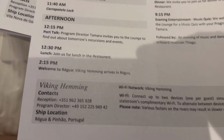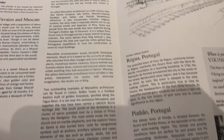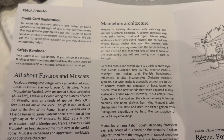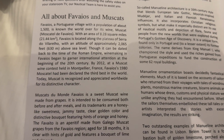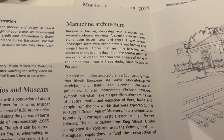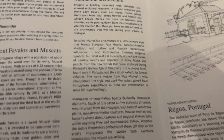everything that you're going to do. It'll tell you what the weather conditions are expected to be. Then on the inside, it generally gives you information pertinent to what the day is all about. So today we're going to the Palace of Mateus, and they make, I believe, some Muscat wine. So there's some information about that here. We're going to learn all about Manueline architecture, which is King Manuel, a style of architecture that he developed.